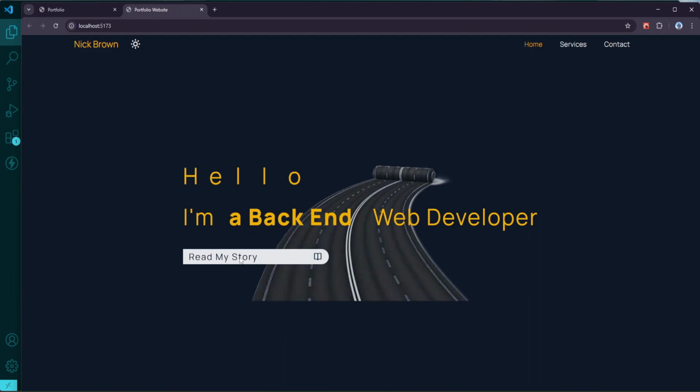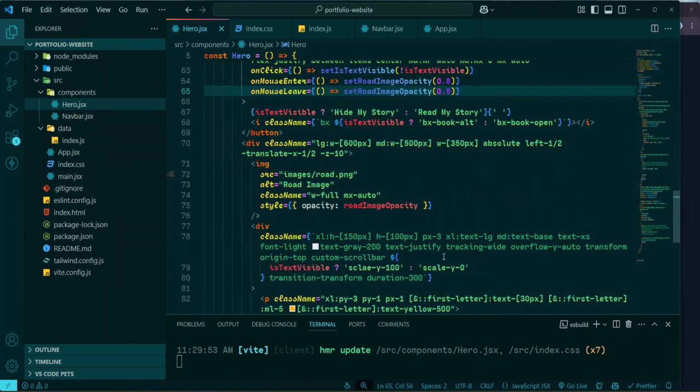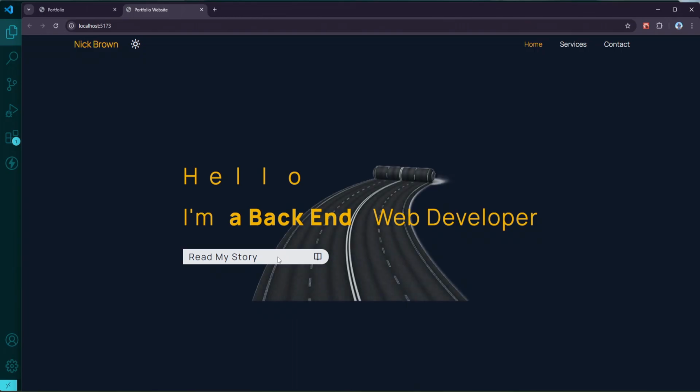Actually, we need to make it smoother using transition. So I'm going to add transition to the image. We need here transition, opacity, and duration 300. Now, as you can see, the effect is seamless. The image fades in smoothly when hovering over the button and fades back when the mouse leaves.